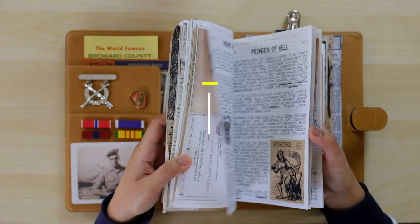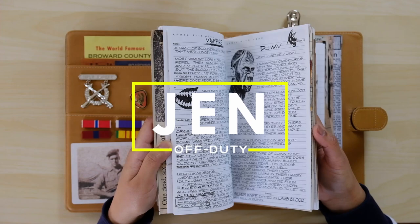Saving people, hunting things, the family business. Let's take a look at John Winchester's journal.